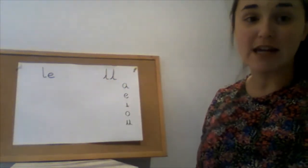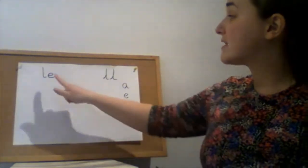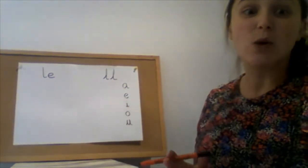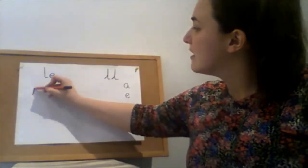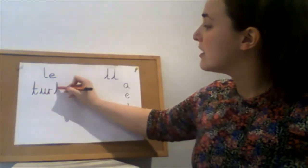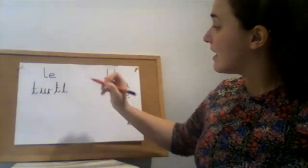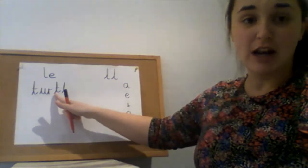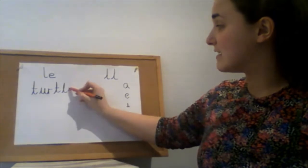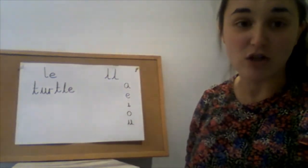If you can't hear one of those sounds, if the last sound before the L is a consonant, I would put LE. For example, in the word turtle, the sound before the L is a T, so therefore I have to put an E on the end. I can't leave it just as an L, I have to add that E too.